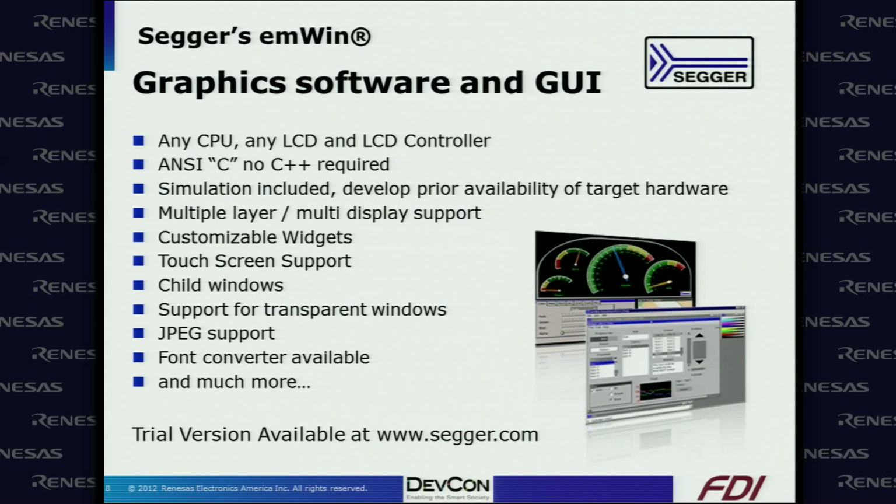And one of the decisions we have to make, the big conundrum, is how we're going to draw our graphics. We chose to go with Segger emWin because it's one of the most popular embedded graphics packages on the market. It has been around for a long time. It has a relatively small footprint. It is processor and LCD independent, and it doesn't require the use of any C++.